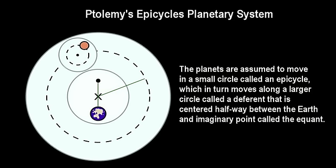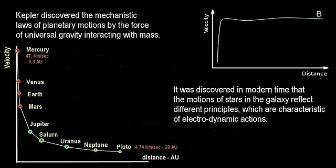The preconceived notion that Ptolemy had labored under was the philosophic idea that, with the heavens being perfect, the paths of all planets had to follow perfect circles, since a circle was regarded to be the most perfect geometric figure. Kepler put the philosophy aside and looked at the evidence with open eyes. Thus, Kepler discovered the laws of gravity and their expression in orbital motions.